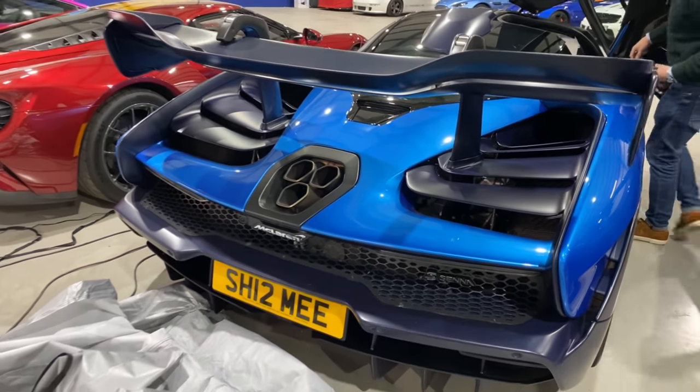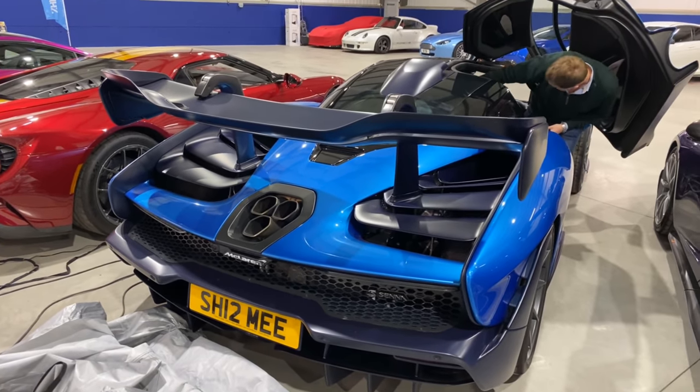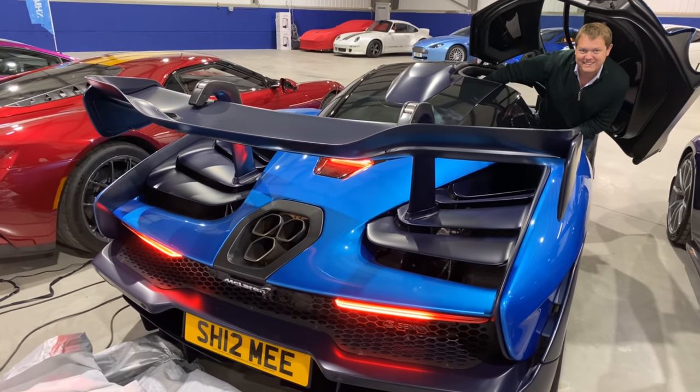Right. I can do this without even getting in the car. The button's on the roof. Nice and easy. Oh, brilliant. Are you ready? I'm ready.